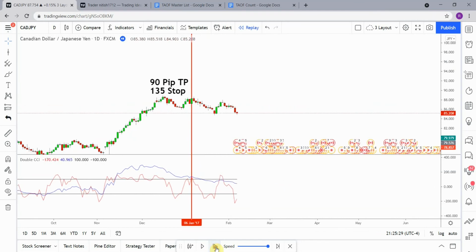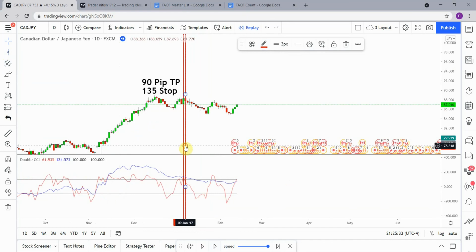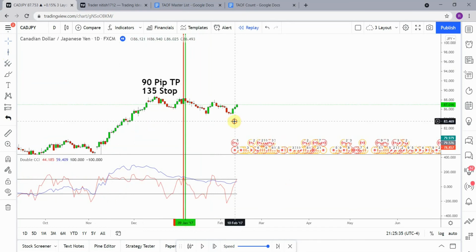So let's go ahead and continue on with it here. On this side, we get a cross to the upside right there, and then as it crosses back down below, we would have actually picked up a short right here. So we have to be mindful of that as it crosses up and then jumps right back down. Then this right here would have been a nice short, definitely getting us to take profit there.